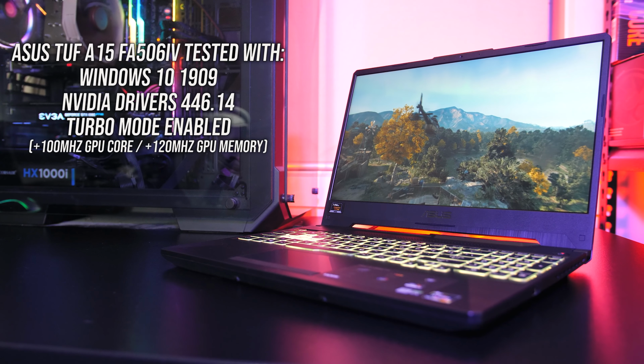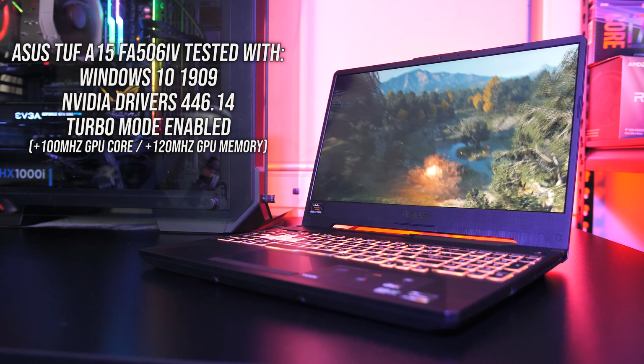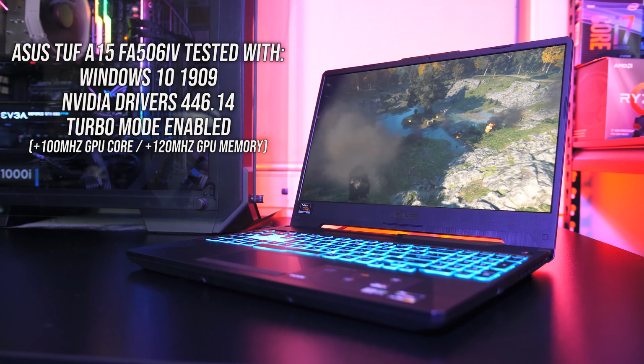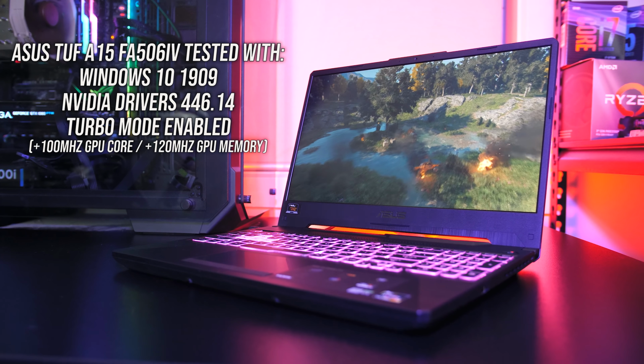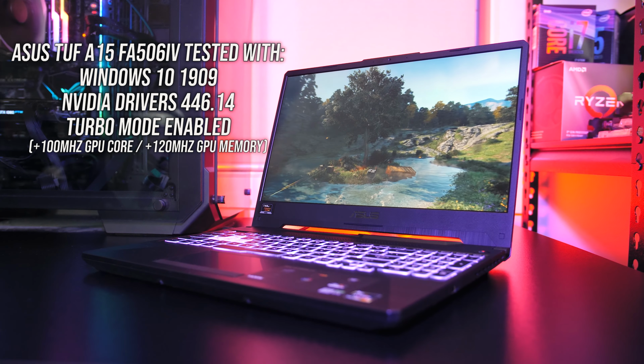We'll only be covering gaming performance in this video, so look out for the upcoming full review and thermal testing videos. Let's start out by going through all games at all setting levels, then afterwards we'll see how the ASUS TUF A15 gaming laptop compares with some other laptops.